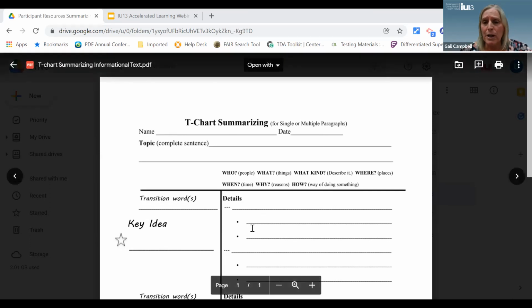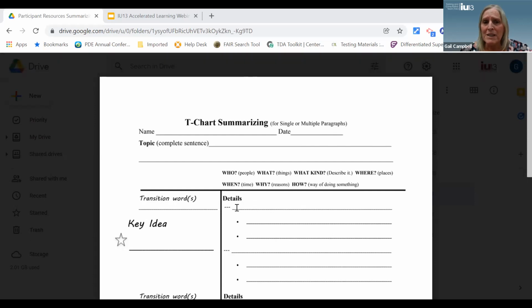And on this one, I think sometimes the details can be difficult. So some of these cues, whether it's self-talk or these questions above the details, do you find that could be helpful? Maybe to get them to do those follow-up supporting details. And this is in the scaffolds of support section of accelerated learning.